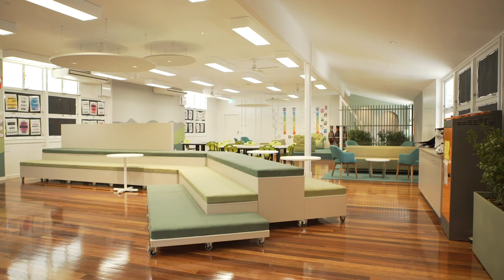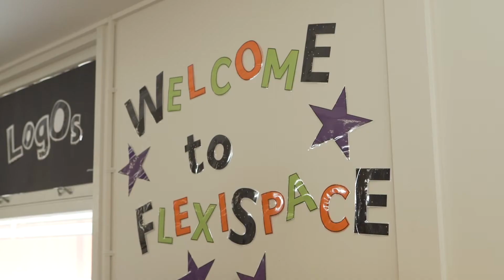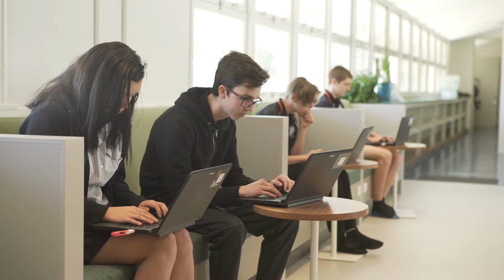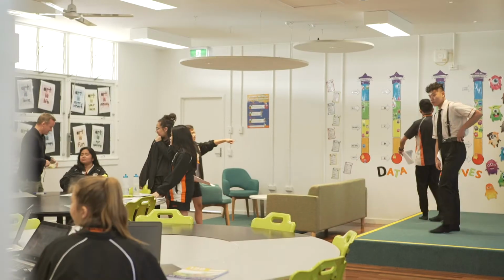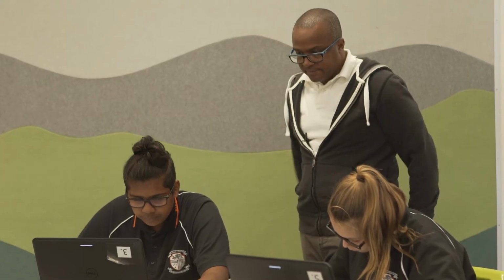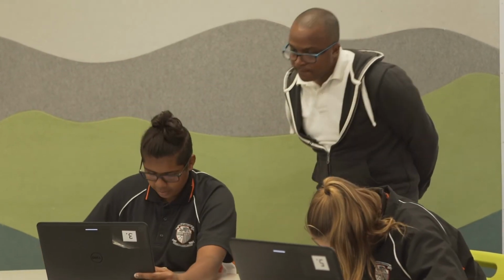It was really important for us when we were creating the spaces with Hayball that we created zones in the space, so that every single space became a learning area. Having the dual zones or multiple zones in this area fits in well with the FlexiSpace ethos, where students can come and be studying in certain areas while other students might be in small groups conferencing around group work assignments or working out leadership structures and those sorts of things.